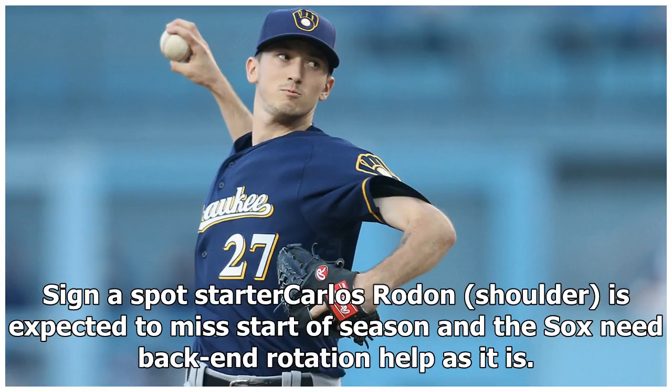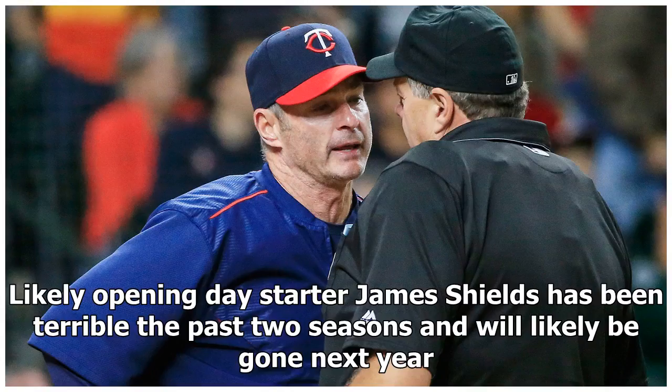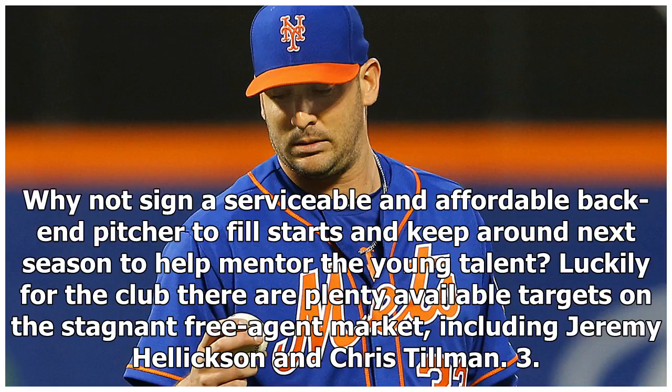2. Sign a spot starter. Carlos Rodon, shoulder, is expected to miss the start of the season and the Sox need back-end rotation help as it is. Likely opening day starter James Shields has been terrible the past 2 seasons and will likely be gone next year. Why not sign a serviceable and affordable back-end pitcher to fill starts and keep around next season to help mentor the young talent? Luckily for the club, there are plenty of available targets on the stagnant free agent market, including Jeremy Hellickson and Chris Tillman.